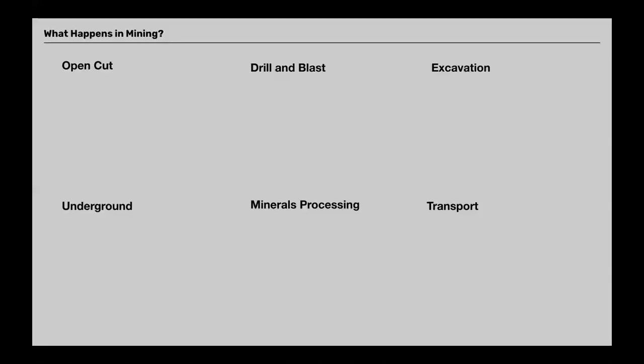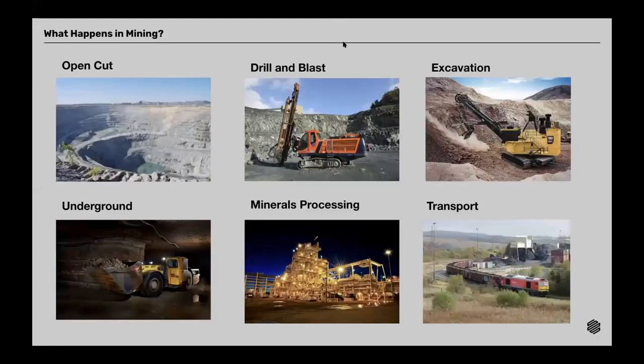So let's have a look at the mining industry overview. So what happens in mining? A lot of you will be from the industry, some of you won't, but on a very quick and basic level, we have open cut and we have underground. Within open cut and underground, we have various units, including drill and blast, minerals processing, excavation, and transport. So the mining industry is diverse.